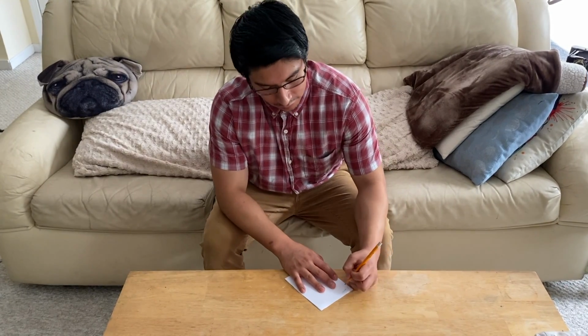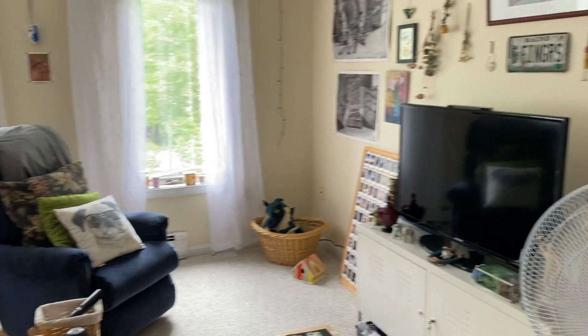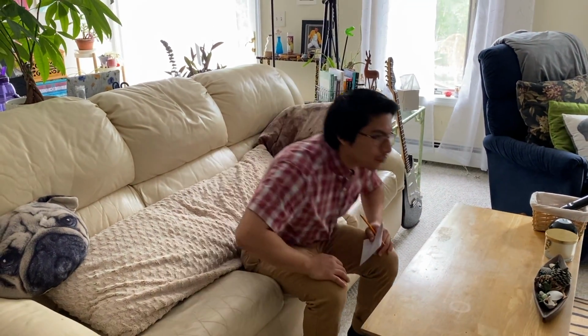And then I'm going to write down the table that my paper is sitting on, because I see that too. And in front of me, I see a fan. I'm going to include that in my map as well. Now obviously there's a lot more going on here, but I want to make this map as simple as I possibly can. And in order to go outside, I need my shoes. So that's where I'm going to go next.